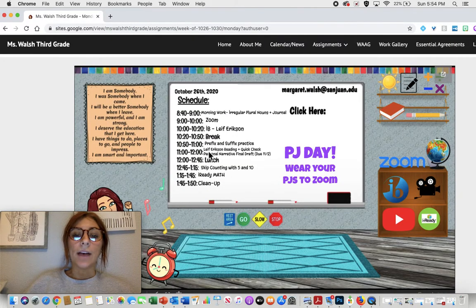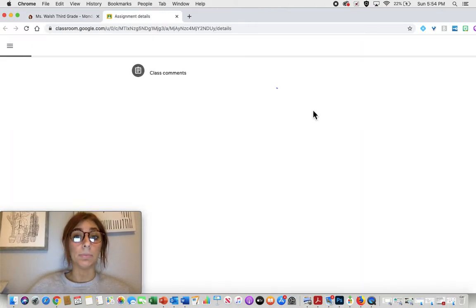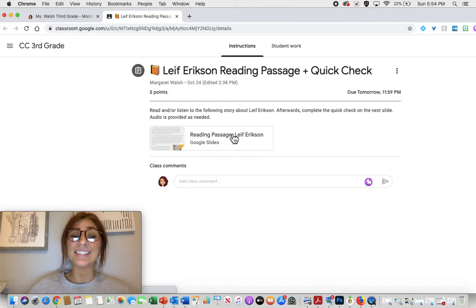Then you are going to have your Leif Erikson reading and quick check. So we're going to continue to learn a little bit more about Leif Erikson. So you're going to press the orange book. And it's important that we get these jobs done, because we don't just learn about Leif Erikson and just forget that information. No, we are going to look at it further into the week.